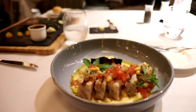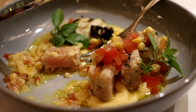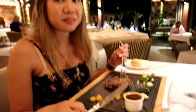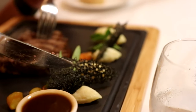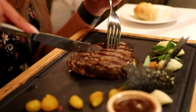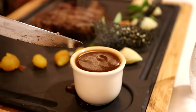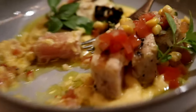Let's get this bread. Guys, this is the best opah I've ever tried. But it's the only opah that I've ever tried. This mashed potato is bomb. This tomato. This steak, bomb. Steak's good, this pretty sauce. Sauce is very good. But the mashed potatoes blew me away the most.